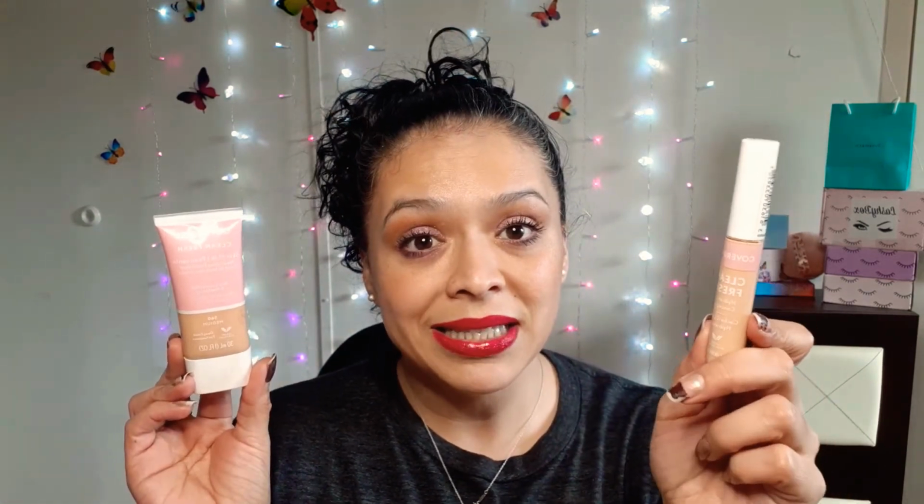Now, as far as, okay, well, I'm missing the pressed powder. Oh, because it's in my purse. I took this with me today. So these are the complexion products that I pulled from March. It's CoverGirl Clean and Fresh. And this is the liquid foundation. This is the concealer. And I have the pressed powder in my purse.